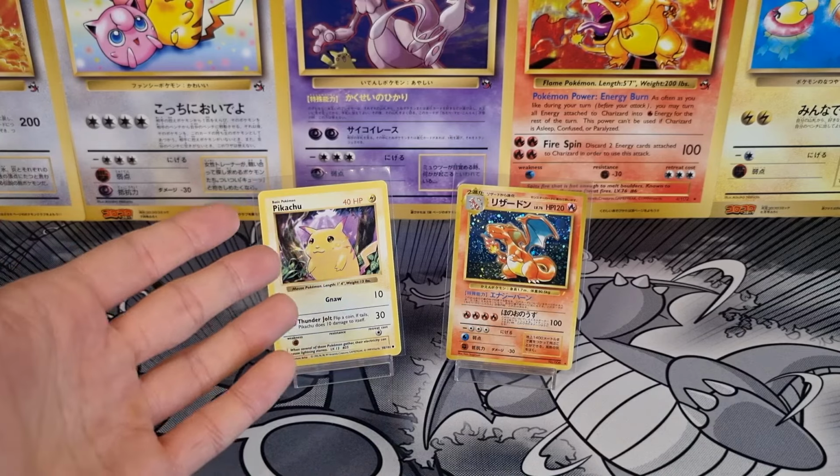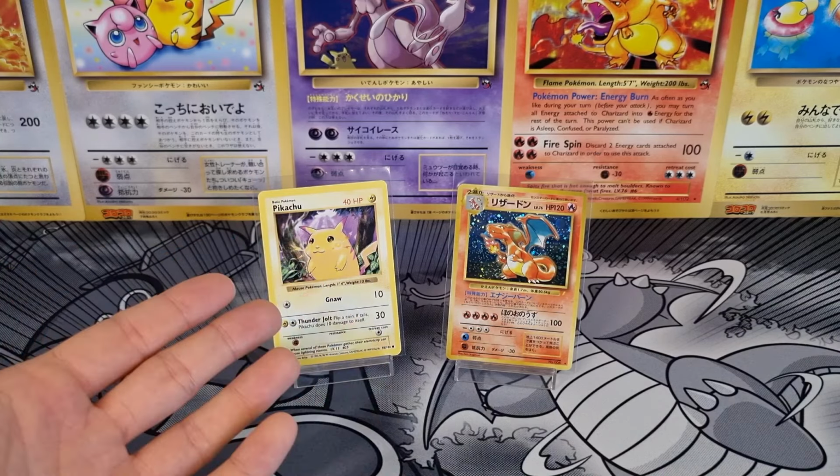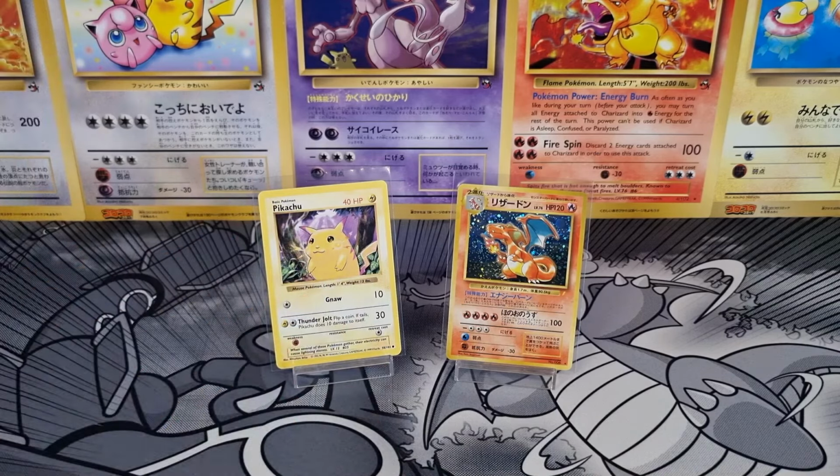Is this a Japanese card? And why are these two cards related? Let's talk about it.